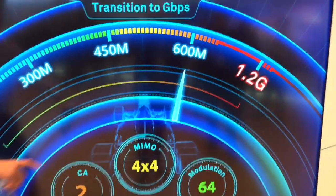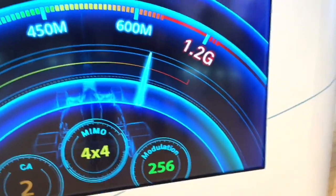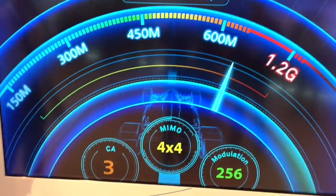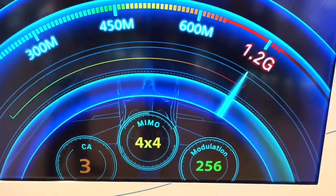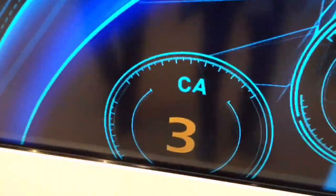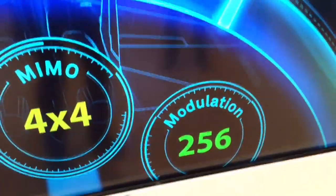And then we also increase the modulation, from 64 to 256 QAM. And then, voila! We need one more. We go to carrier aggregation 3, and we end up at 1.2 gigabit. So those are the three components which you need to get to that speed: carrier aggregation, MIMO, and the modulation.